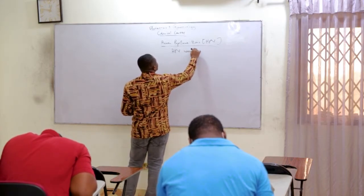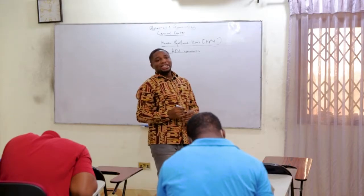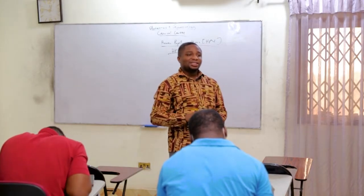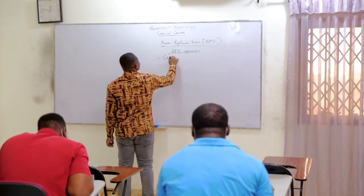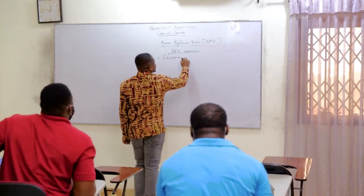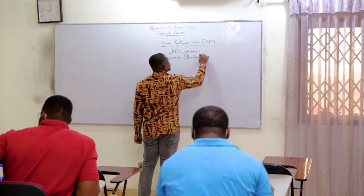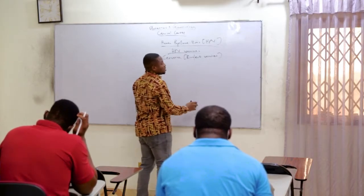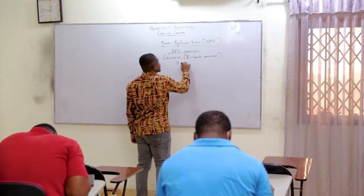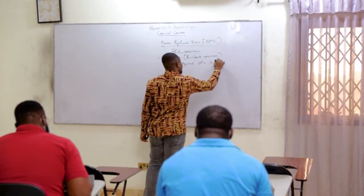Okay, HPV vaccines. There has been an improvement, a way forward for the vaccines. Initially, there was Cervarix. Cervarix is a bivalent vaccine, which means it can protect against only 2 serotypes. Which ones? HPV 16 and 18. These are the lethal ones.